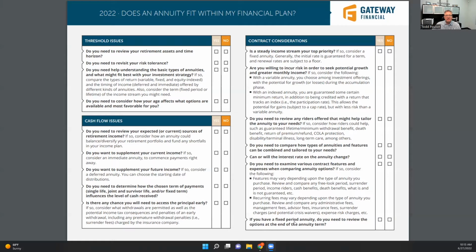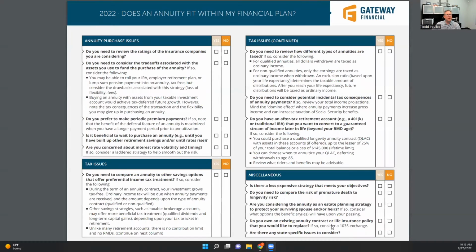If you have a fixed period annuity, do you need to review the options at the end of the annuity term? So those are some issues that we can talk about up front, but we also want to make sure we review the rating of the insurance company you're considering.